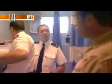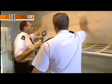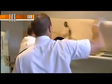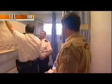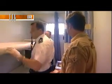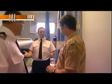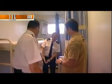Now, do you only go in and do searches when you have been given a tip-off that something has happened or there's something in there, or do you just randomly do it anyway? Well, we work in the security department. Our intelligence-led searches are for specific items. So we would be searching for the likes of hooch, drugs, mobile phones. So therefore, we will just specifically target an area.